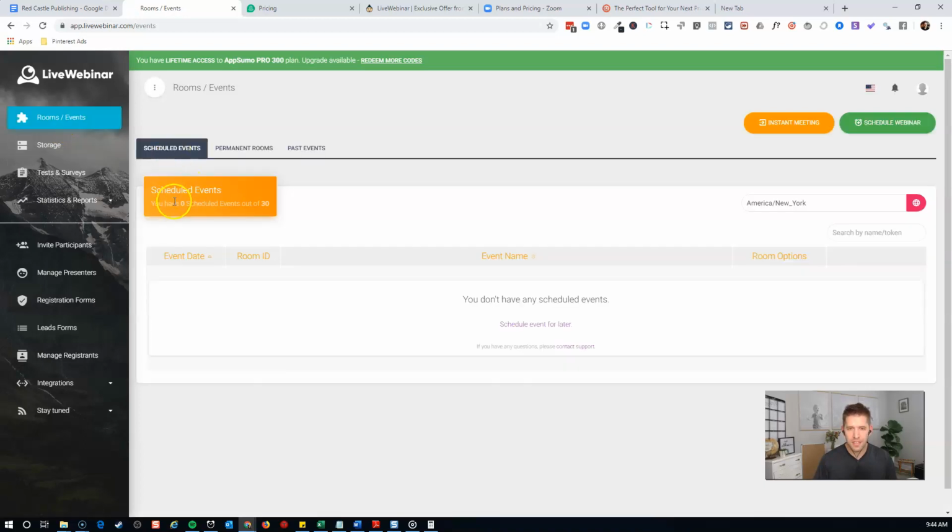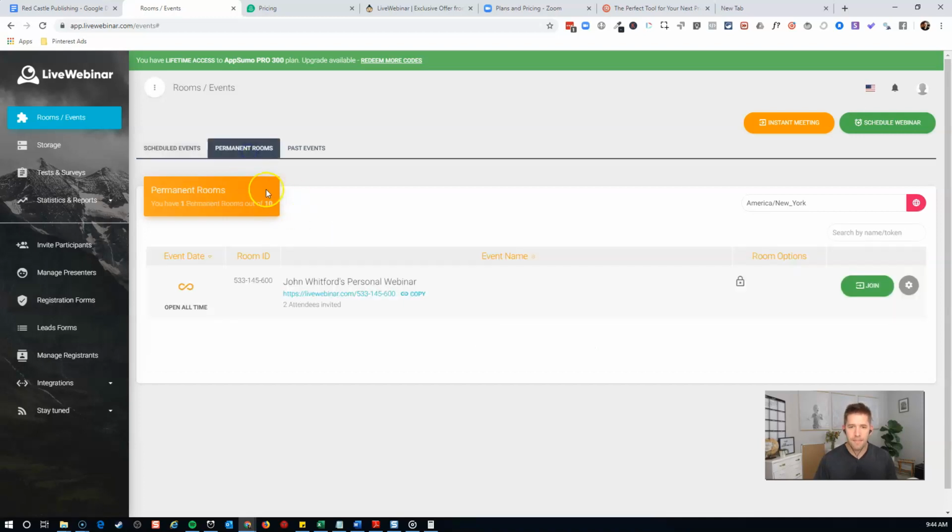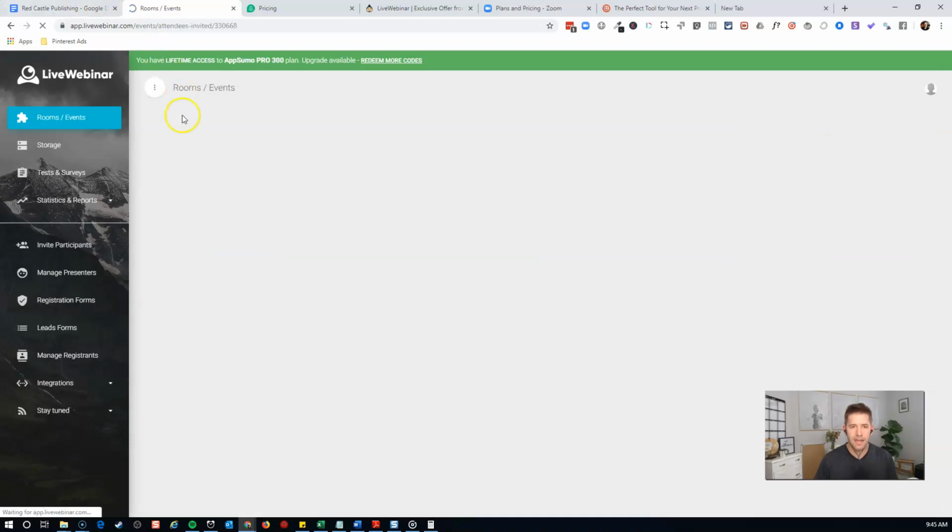Inside the events, you can schedule up to 30 events at a time, and you can also have a permanent room. This is awesome. Having a permanent room is great if you want to be able to have clients come in and out, and if you want to schedule meetings but not go through the hassle of making the room every time inside of Zoom or anything like that. Having a live room is great there. You can invite and remove invitees at any given time.